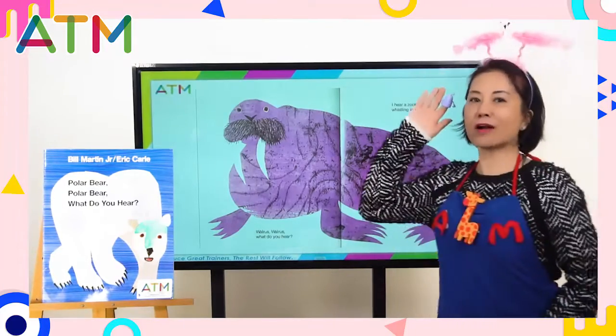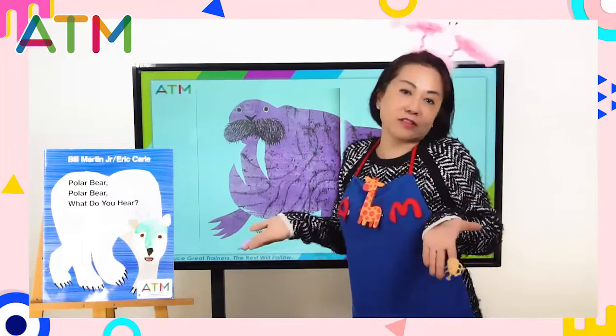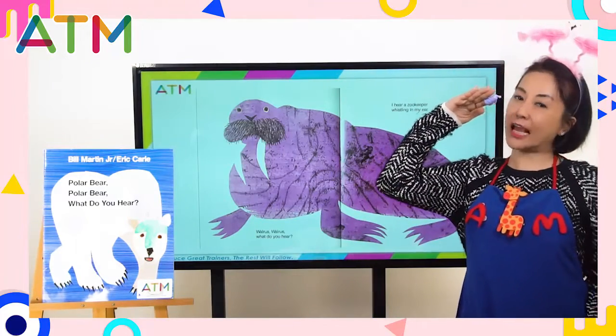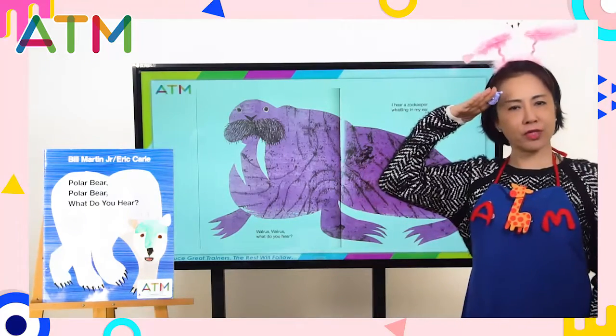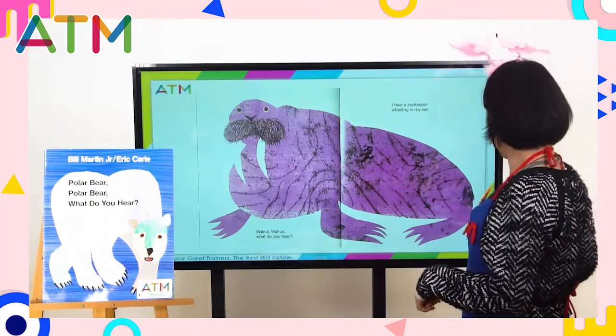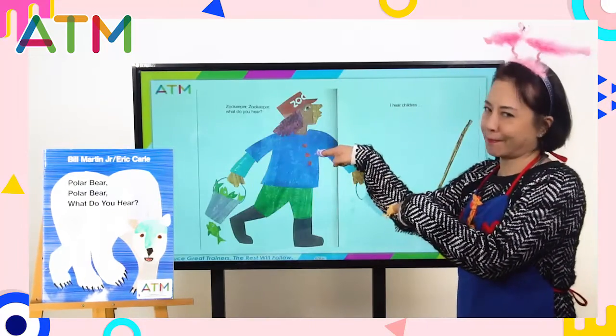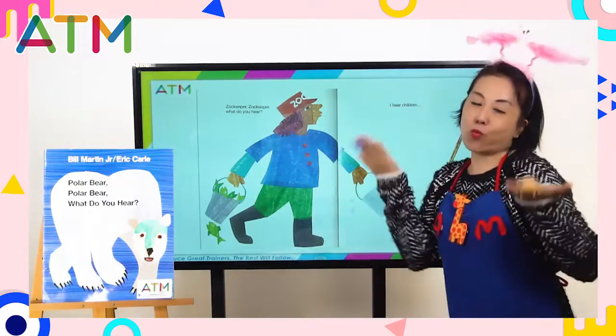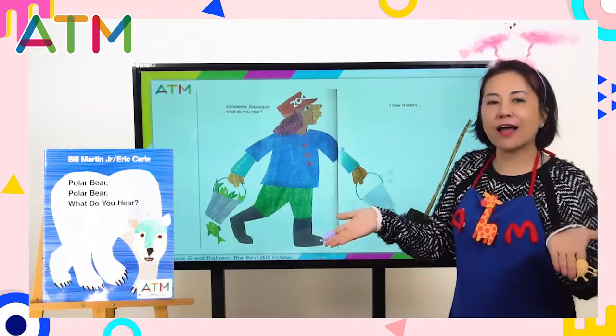A walrus. What do you hear? I hear a zookeeper whistling in my ear. Zookeeper? Zookeeper! Zookeeper, zookeeper, what do you hear?